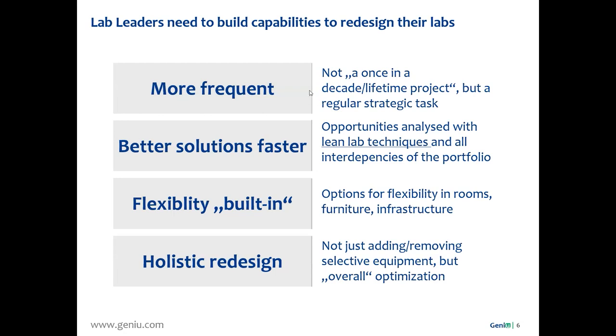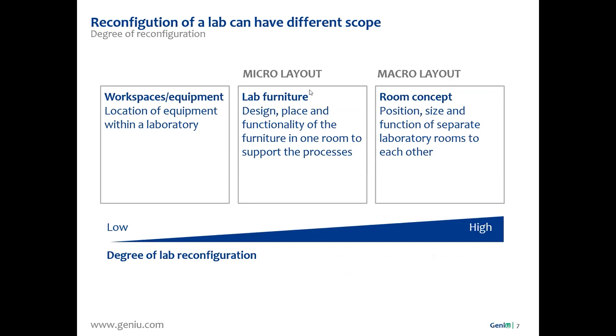Holistic means that, yes, you have to think about how much you actually have to reconfigure. Is it more like a smaller degree, medium, or more larger degree? So what you can always do without big costs is that you rethink your workspaces and your equipment locations. And when doing that, you can address quite some inefficiencies already.